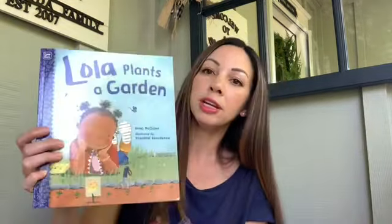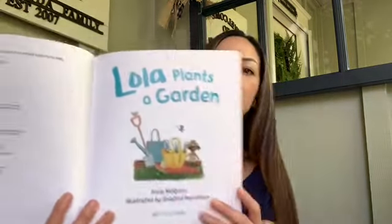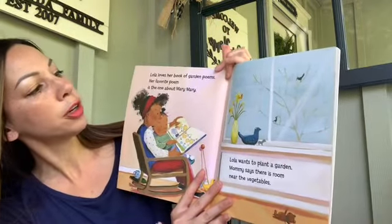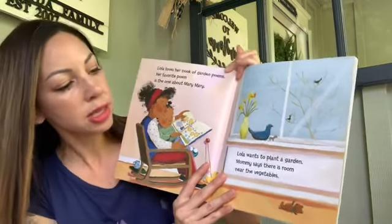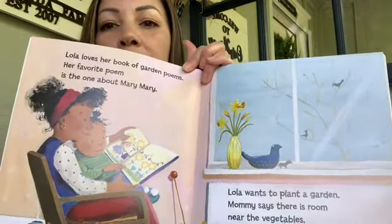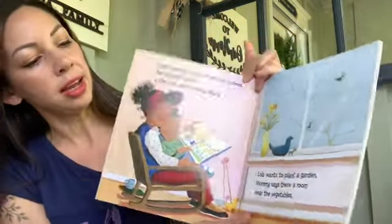All right, since we've been learning about plants this week, I decided to read you a book about somebody who's making a garden. Lola Plants a Garden. There's the title page. Lola loves her book of garden poems. Her favorite poem is the one about Mary Mary. Lola wants to plant a garden. Mommy says there is room near the vegetables. So first, she's looking at a book of poems, and she wants to plant a vegetable garden.